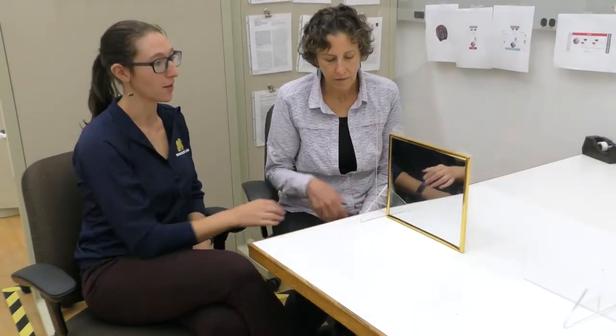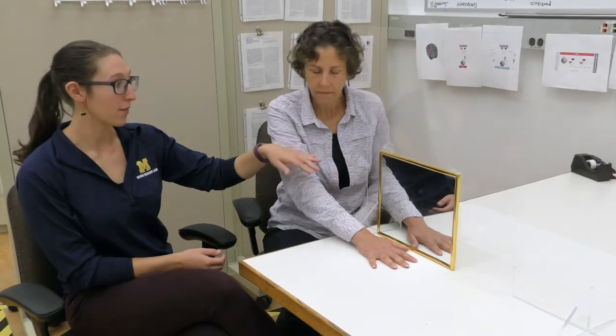So I want you to start by putting one hand really close to the mirror, on the side where the mirror is. Like this? Exactly. Then take the other hand and set it down about a foot away from the mirror. Okay. Perfect. Now, let me ask you, where do your hands feel like they are relative to the mirror? Oh, well, my right hand is really close, and my left hand feels like it's a foot away. Perfect. So your sense of proprioception is telling you exactly where your arms are located.